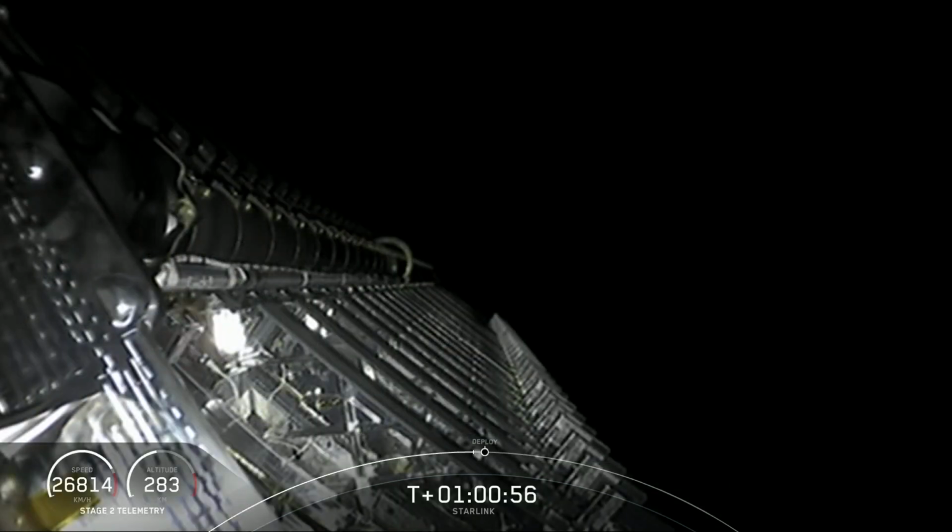And a cool shot right now from a camera on the top of the second stage, looking up at the stack of 60 Starlink satellites. Starlink is part of our space-based internet constellation, and we're continuing to build up that network with today's launch. It's coming up in about 10 seconds. Expect to see payload deployment.